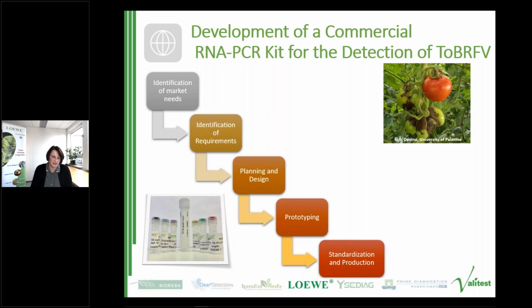So how do we do this in reality? In our company, we have established a standardized product development process. And I chose here the example of the development of a commercial kit for RNA-PCR for tomato brown rugose fruit virus. So in December 2018, a customer contacted us because there was the first report of tomato brown rugose fruit virus in a greenhouse in Germany, and they asked us if we had a test, which we didn't.